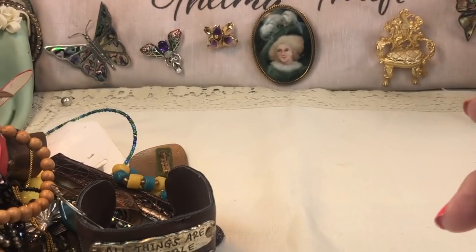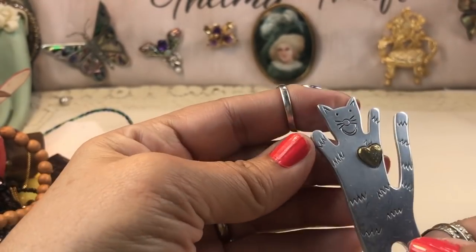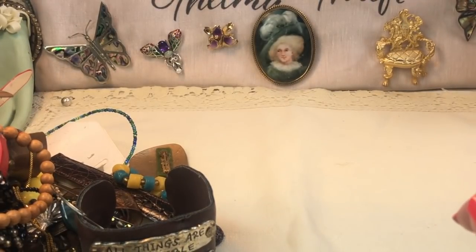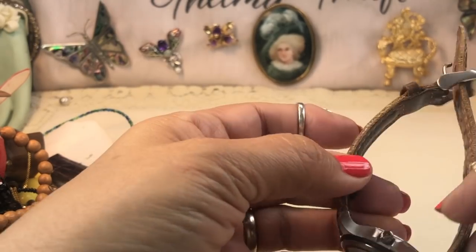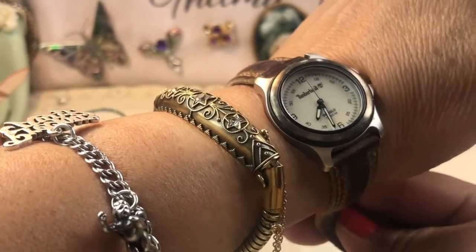These are so cool. Look at the cat. I think I've seen this cat before. Ah, that is so cute. It's just some kind of metal. Not very heavy. That Timberland watch. Cool. It's not running though. But it's cool. Nice watch. Timberland.